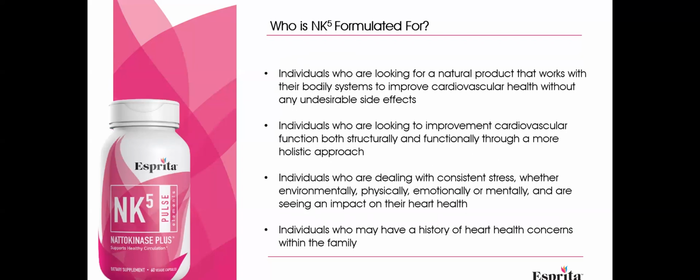So who is NK5 formulated for? Individuals who are looking for a natural product that works with their bodily systems to improve cardiovascular health without any undesirable effects. Individuals who are looking to improve cardiovascular function, both structurally and functionally, through a more holistic approach. Individuals who are dealing with consistent stress, whether environmentally, physically, emotionally, or mentally, and are seeing an impact on their heart health. Or individuals who may have a history of heart health concerns within the family.